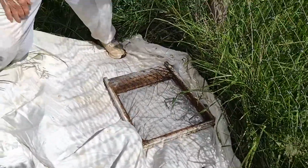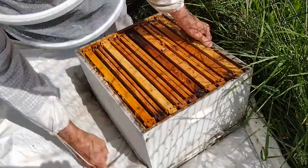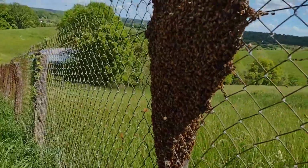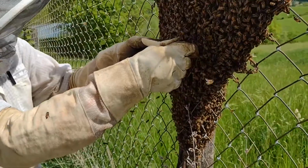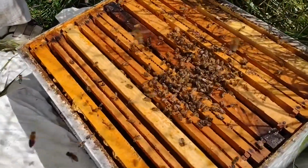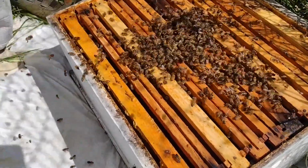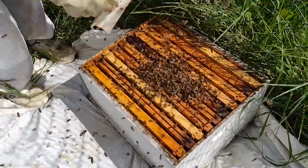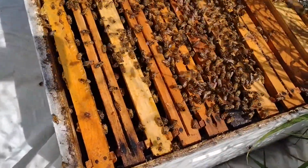I'm going to try to plonk them into a whole new hive. I think I'm going to be able to. And here is a box with all their frames ready to go. Okay, we'll try scooping. Time to scoop. Always keep an eye out for a queen, but don't always see her. Looks like they're checking it out anyway.